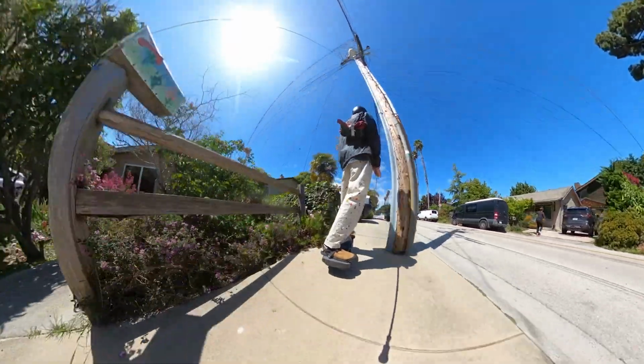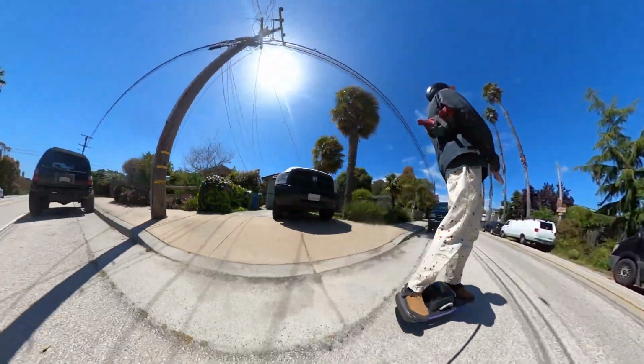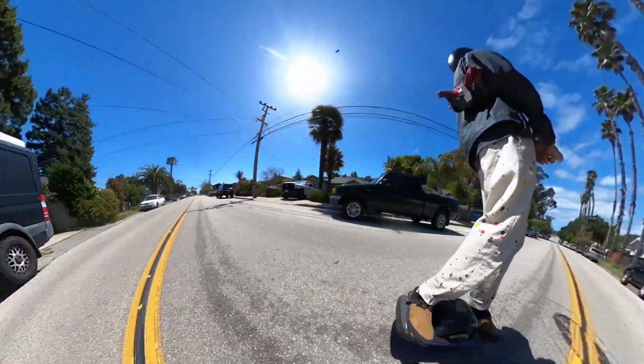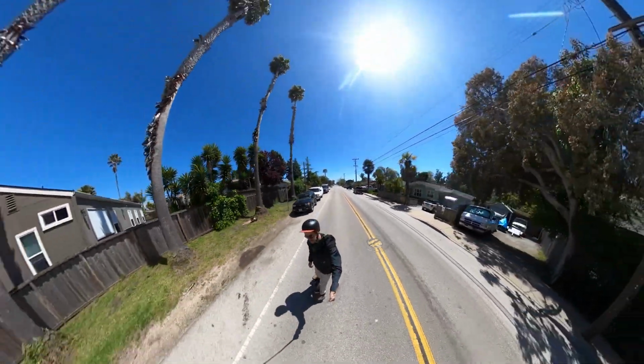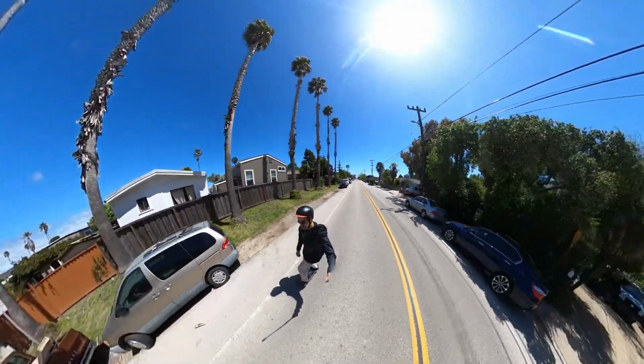So we're just wrapping up the ride here. I'm just cruising back down the street. I like taking these back streets because no one's really ever there, so you can kind of just own the road and get some nice carving in.